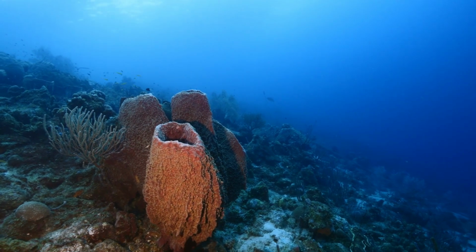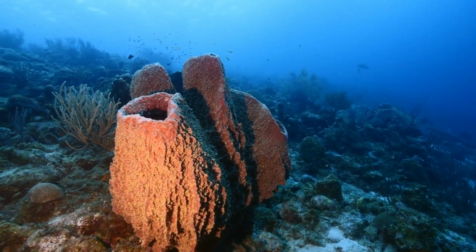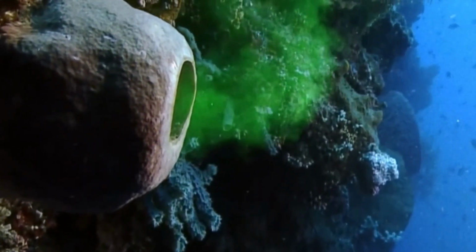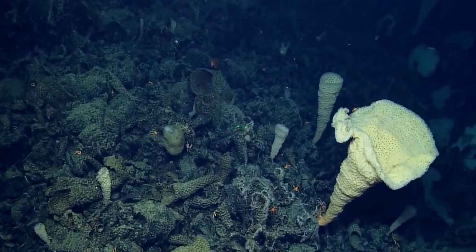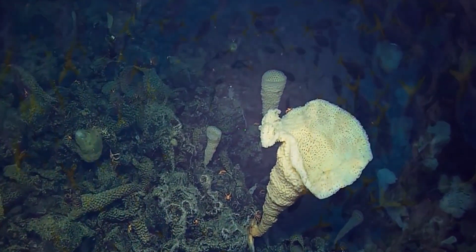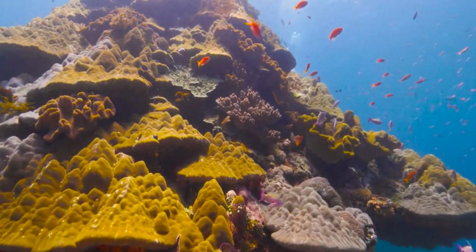Erect sponges take on a different form, growing upwards toward the water column. These sponges are more exposed than their encrusting counterparts, but they have evolved this upright growth to maximize their ability to capture nutrients. They grow in a wide variety of shapes, from simple, stalk-like structures to more elaborate branching forms. Erect sponges, such as Spongia species, can grow to heights of over 1 meter and can live for several decades, depending on environmental conditions. However, their exposure to predators like fish and sea turtles makes them more vulnerable. Despite this, erect sponges have adapted by producing a variety of defensive mechanisms, including toxins and sharp spicules, to ward off potential threats.